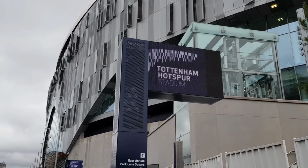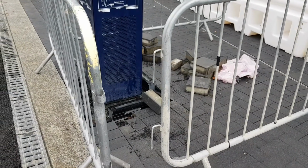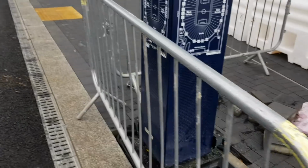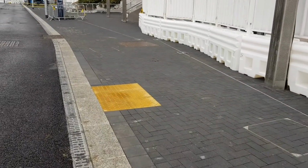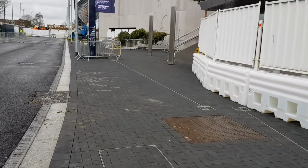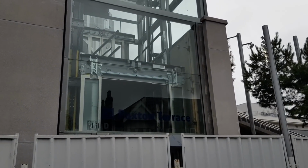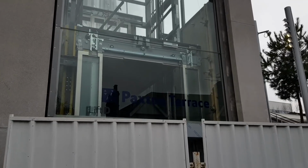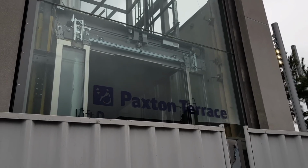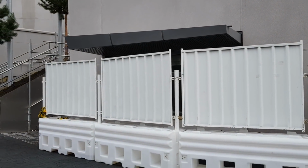They've got the digital signs working as well this morning. Got to finish a bit of paving here around these signs, but all of the paving around the front of the East Stand has been completed. One of the lifts here has actually now got a sign on it: Paxton Terrace, Lift D. There is actually a small ticket office here as well.